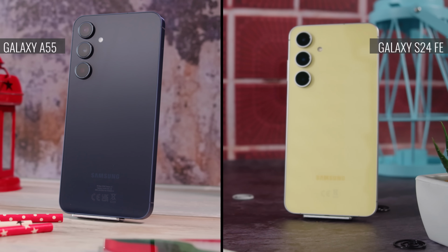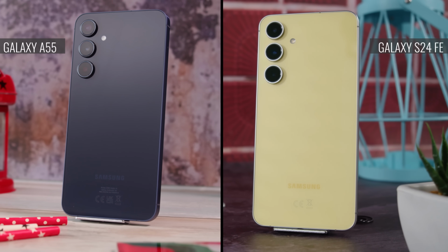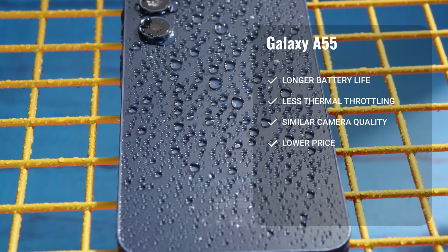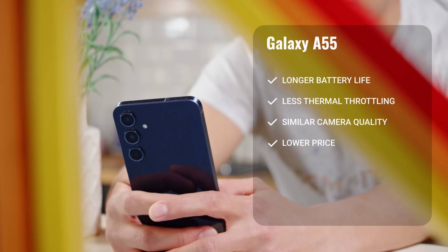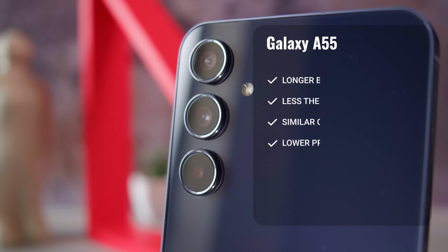So there you have it, folks. Samsung's top A-series mid-ranger versus their budget flagship. Both phones have a similar size and design. The software experience is the same, and so is the wired charging speed. However, the Galaxy A55 has longer battery life. Its chipset is more stable under prolonged loads, and its cameras can hold their own against the S24 FE. And of course, its price is considerably lower.